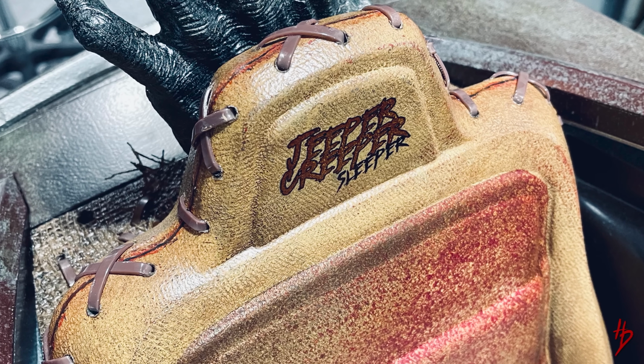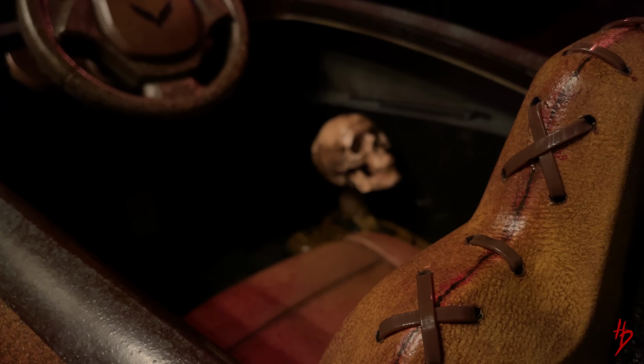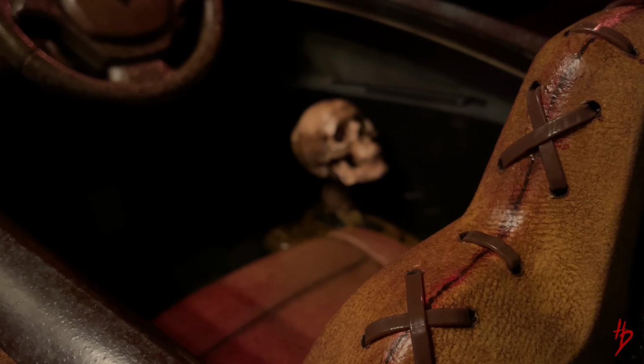So I got the idea of using zip ties to make it look like it was sewn together, like Buffalo Bill style. Oh, wait. So with a drill bit, some zip ties, and a faux seam, this Buffalo Bill inspired seat came out looking pretty nasty, and I absolutely love it.